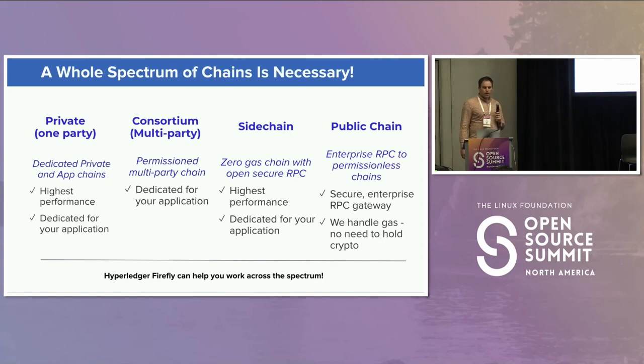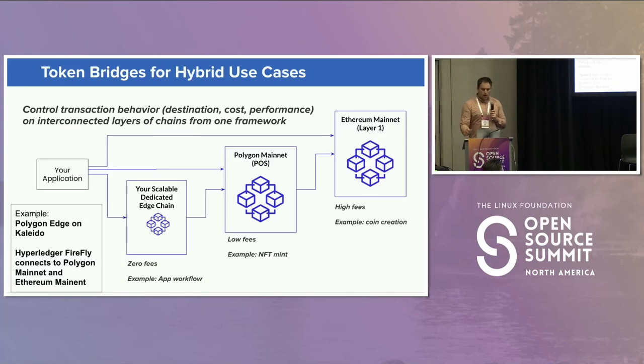So, to really encompass all of these applications, it's not necessarily good enough just to have two chains. You may need a whole spectrum of chains to meet your application needs. So you might have a one-party chain, or really just a ledger. It's not decentralized, but if you want to run an app and record a ledger on it yourself, maybe that's useful. You can have consortium chains, proper Ethereum side chains, and then public chains. And with Firefly, what's really cool is you can have an app that interacts with all of these layers at the same time.